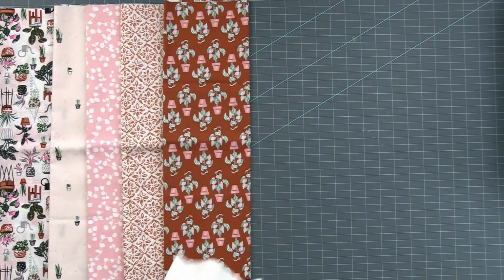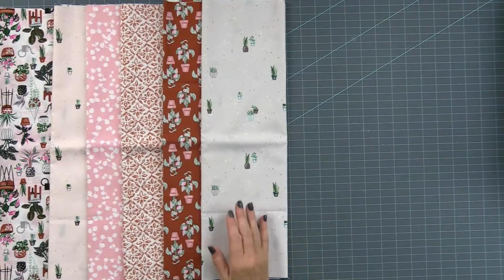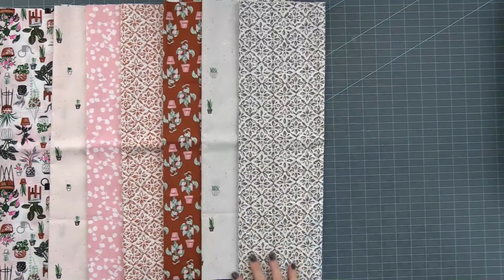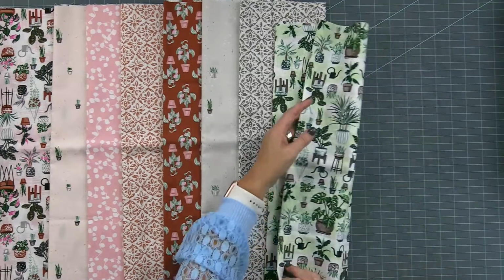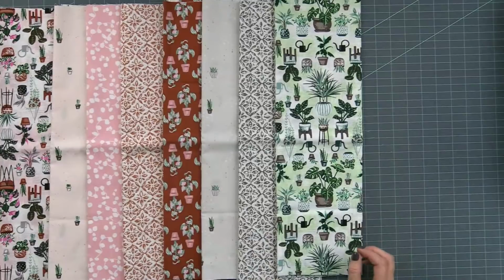And then we go into the more grayish and greens. The small print with the pots. We have the mosaic again. And then we have the all over print in the green. I just love these. They're so lush. These green colors are so lush and cool.